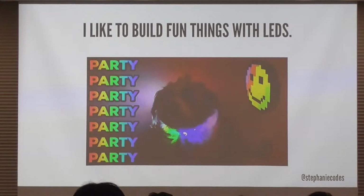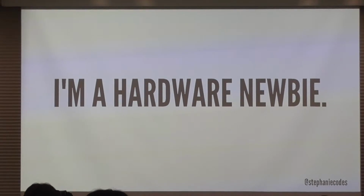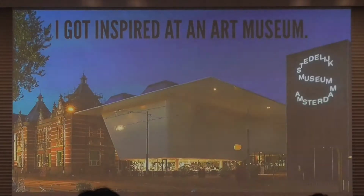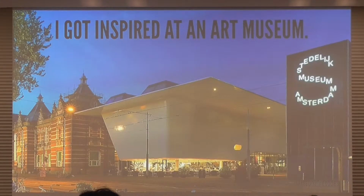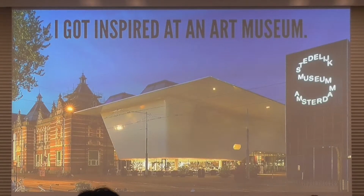But I really didn't know that I like to build fun stuff with LEDs until recently. I'm actually a hardware newbie. I've only been working with hardware for about the past year or so. And I really got started in hardware because I went to the Stedelijk Art Museum. This is in Amsterdam. It's a modern art museum. And I got inspired there.